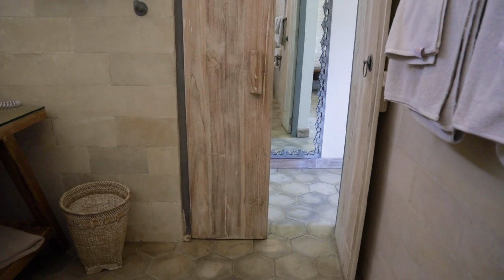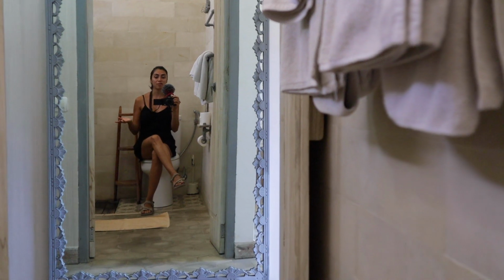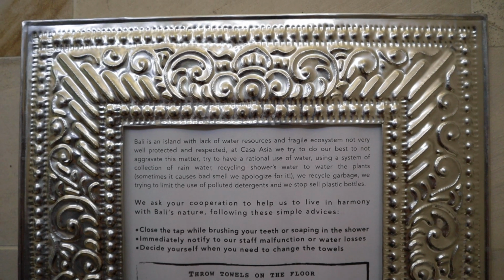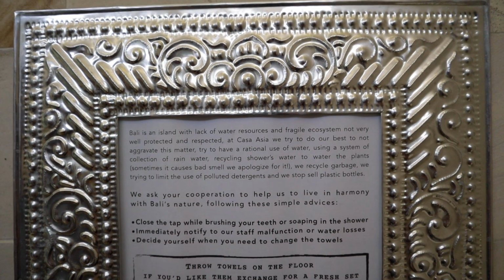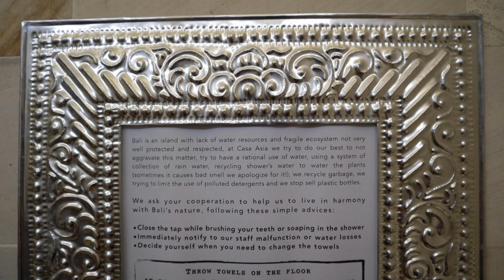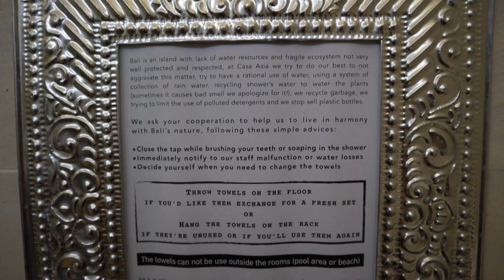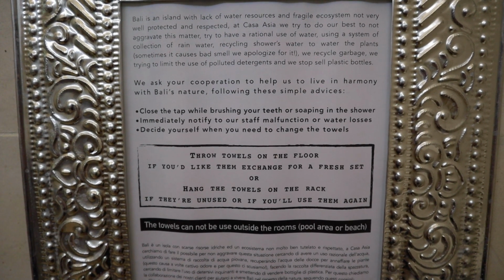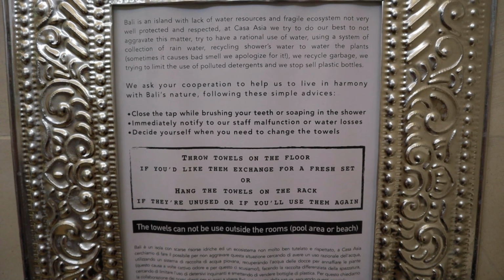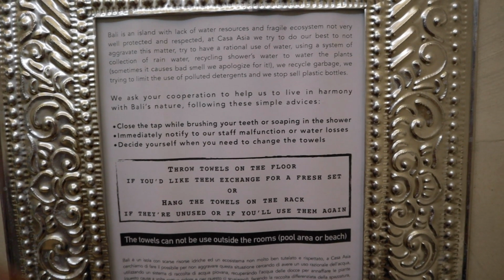There's also one more thing that we would like to show you. When you're sitting on the toilet and you have some spare time, you can read some very useful information about how Casa Asia is recycling things like water and garbage, and also informs the guests on how we can help to create a better environment by, for example, closing the tap water while you're brushing your teeth or soaping in the shower.